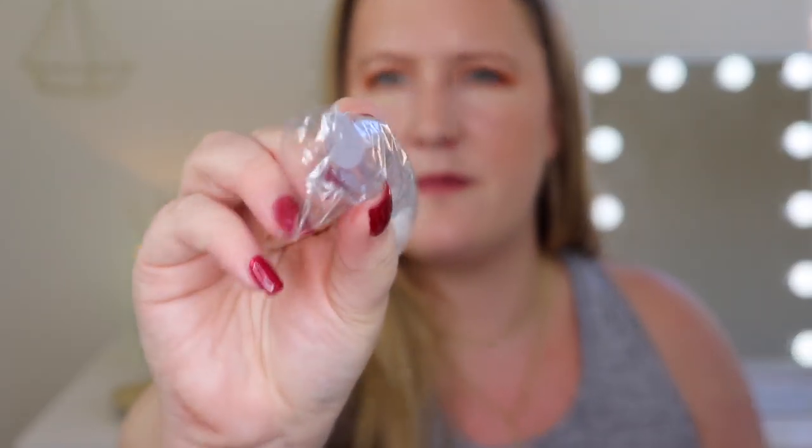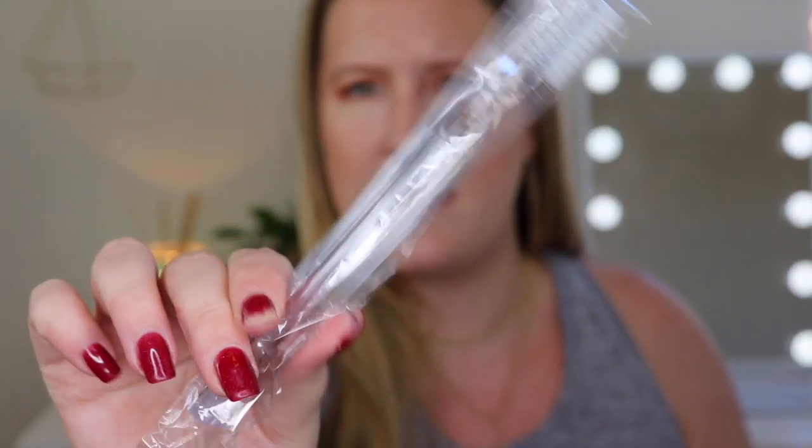And there should be a toothbrush in here too, apparently. Oh yeah, cool. So we got a toothbrush as well. It has a cool handle. Can you guys see? I don't really want to open it because I'm gonna wait to use it. Maybe I'll put this in my travel bag. So it's a Super Smile New Generation 45-degree toothbrush and extra whitening system.